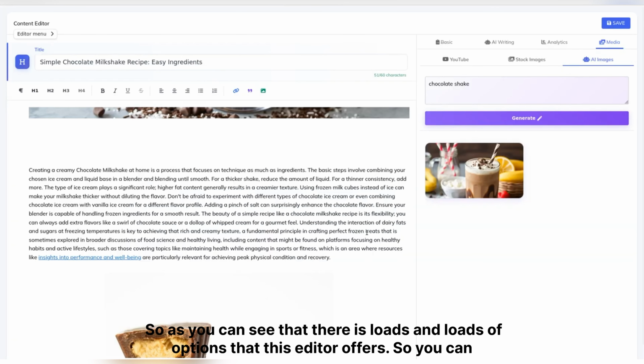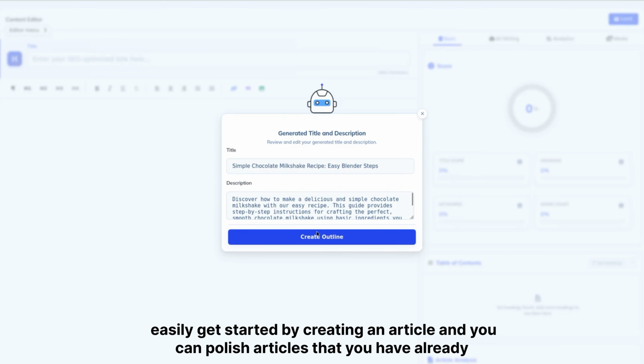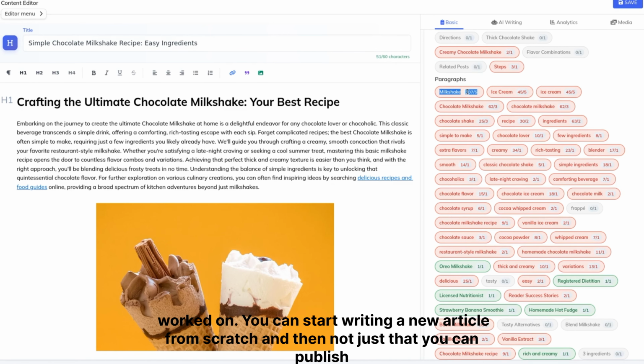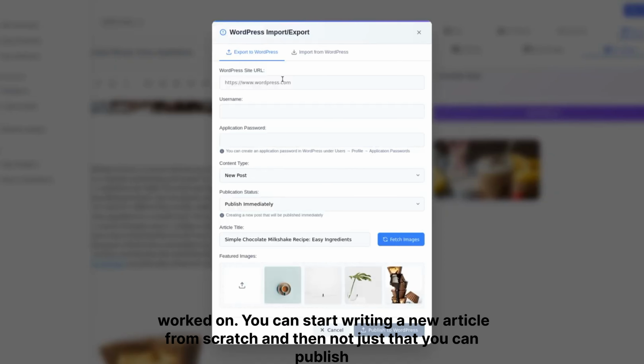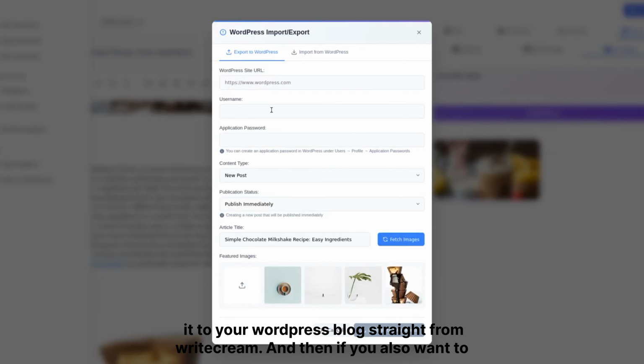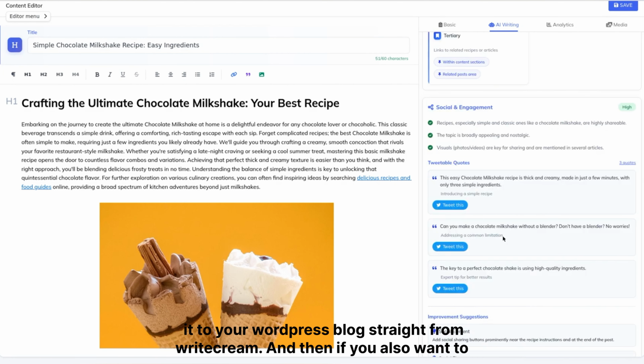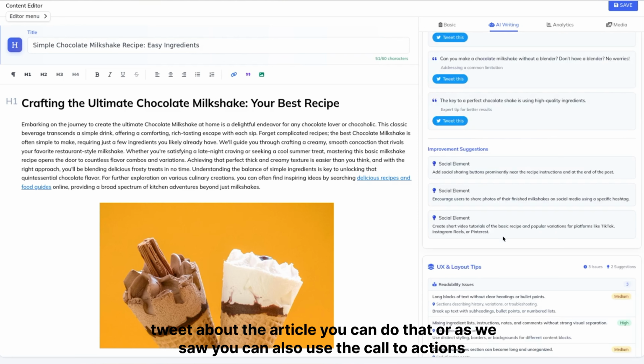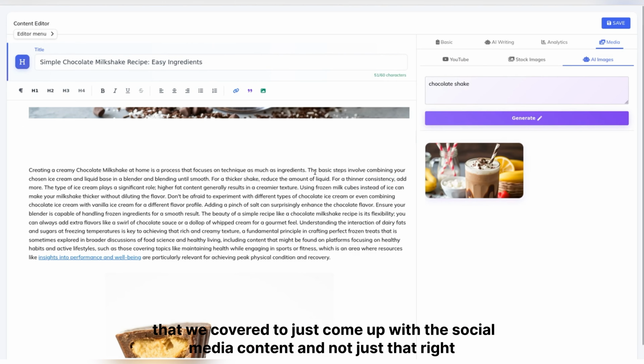So that's about it. So as you can see, there are loads and loads of options that this editor offers. So you can easily get started by creating an article, and you can polish articles that you have already worked on. You can start writing a new article from scratch, and then not just that, you can publish it to your WordPress blog straight from Writecream. And then if you also want to tweet about the article, you can do that. Or as we saw, you can also use the call to actions that we covered to just come up with the social media content on your own.